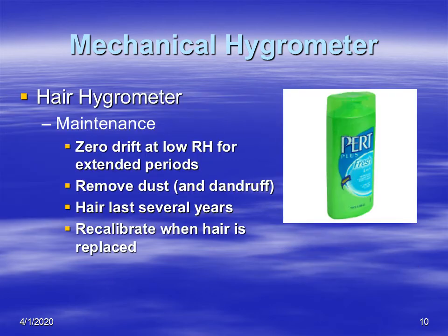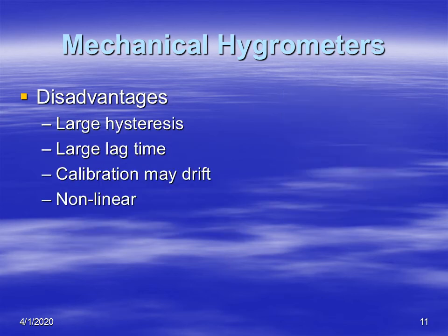There is some maintenance required with hair hygrometers, and it goes beyond just dandruff and shampooing. They say that there's a low drift at low relative humidities for extended periods of time. You have to remove the dust on hair hygrometers because, as we talked about in another video, dust actually absorbs water vapor. But hairs tend to last for several years. And when you replace the hair, you have to recalibrate the instrument.